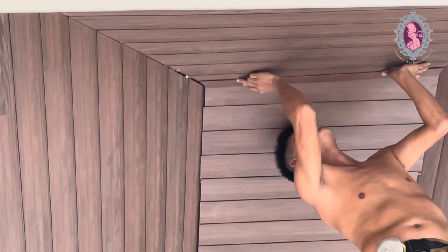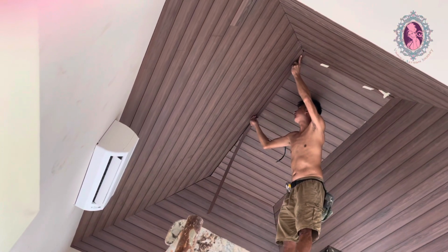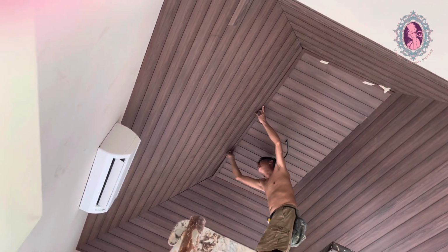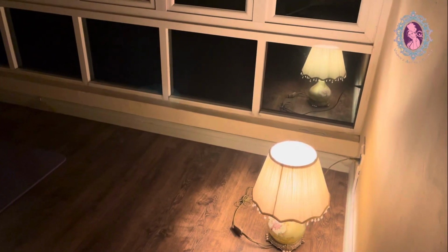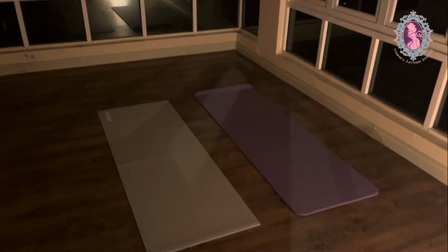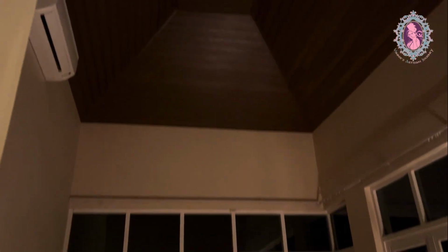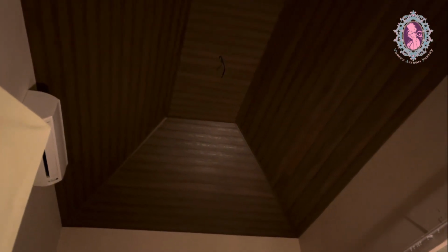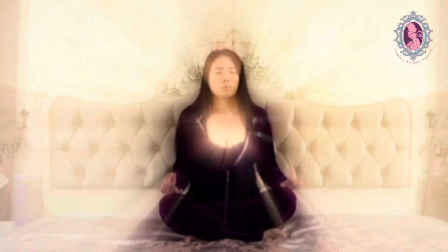For the last stage, the master is attaching the border for each corner of the ending. Thanks to the whole team of Maze Concept Tech Wood Panels for their amazing renovation project. I'm so in love with my yoga and meditation room's new look. I can't wait to meditate soon. Namaste.